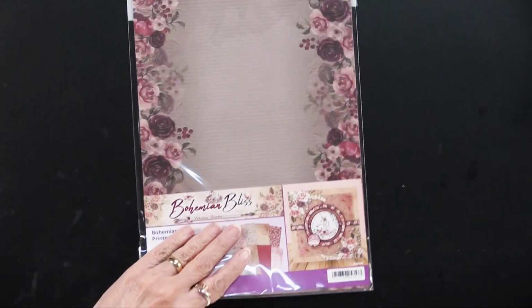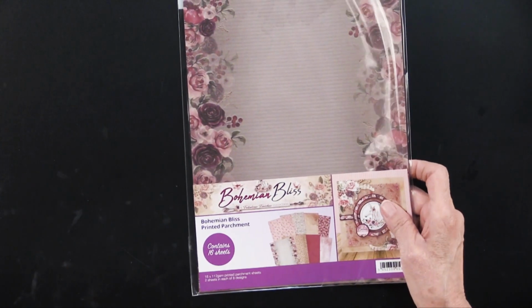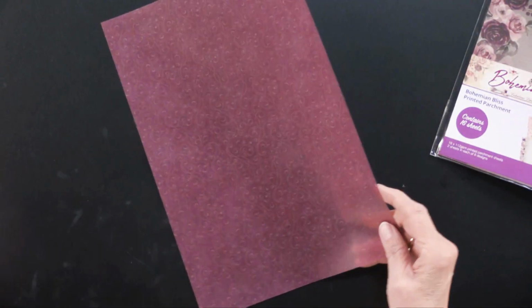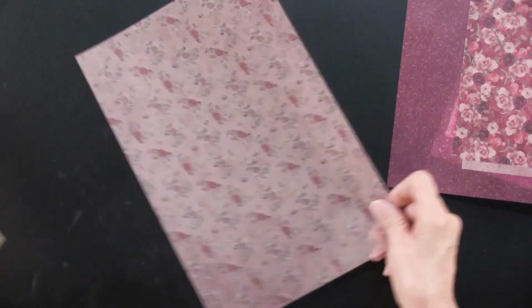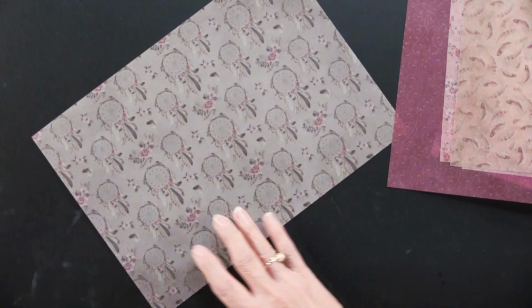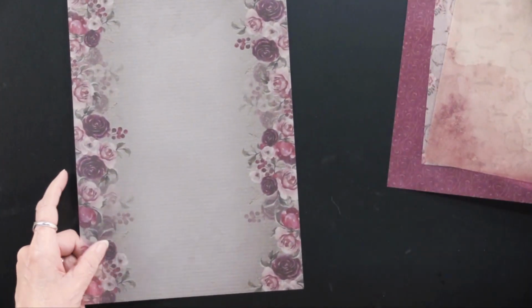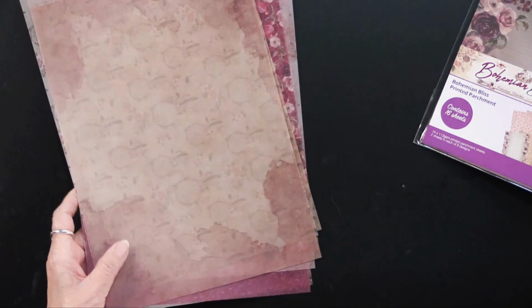One of my favorite things is the parchment when they have it. They don't always have it. So you're going to get 8 designs, and that's a big collection, and you're going to get 2 of each one. So look at that. Parchment, you might think of it as vellum also, although it's a little bit sturdier than the vellums that I'm accustomed to. So all over patterns or selected patterns, it just depends on what they choose. And you can see that it just makes a beautiful collection, very useful, not only with this Bohemian Bliss, but I think you'll find lots of uses for it. So again, you are going to get 2 each of those 8 designs that I just showed you.